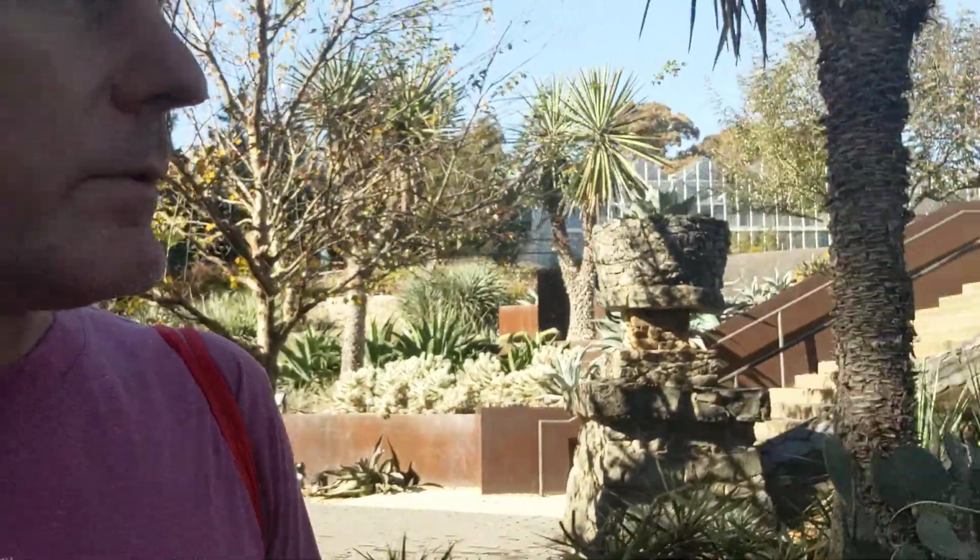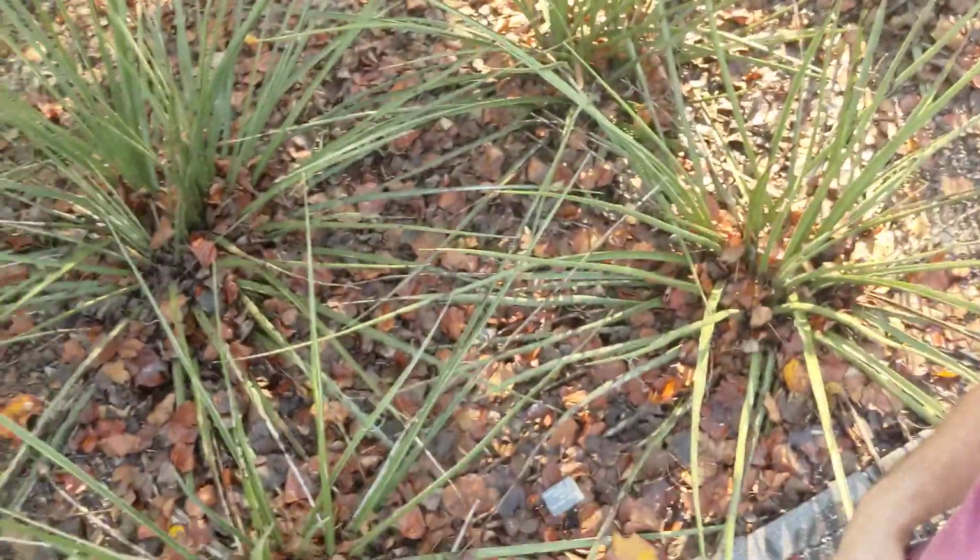Looks like the stairs up there are blocked off. Desert Abundance is the name of this area. And there are lots of agaves. Agavaceae, I'm reading the signs. Hesperaloe. That's a Hesperaloe.